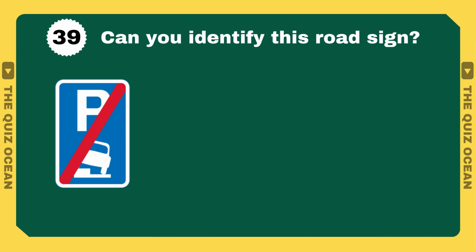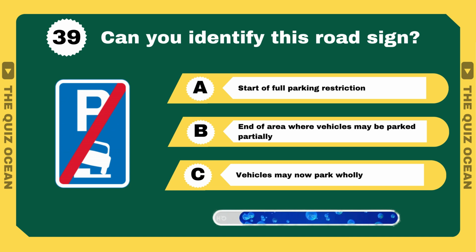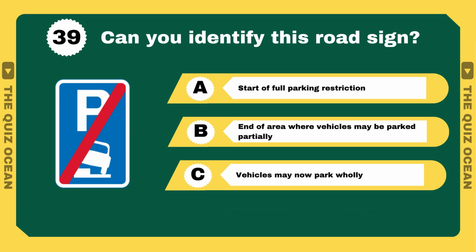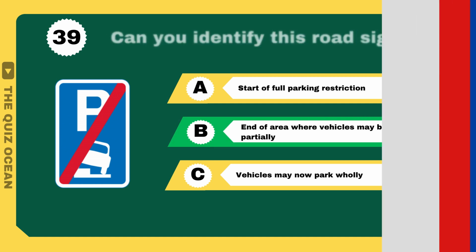Question 39. What type of partial parking ends at this point? A. Start of full parking restriction. B. End of area where vehicles may be parked partially. C. Vehicles may now park wholly. The answer is B. End of area where vehicles may be parked partially.